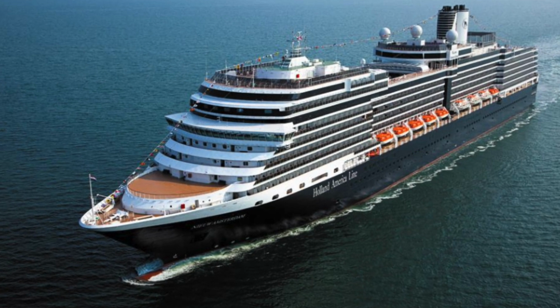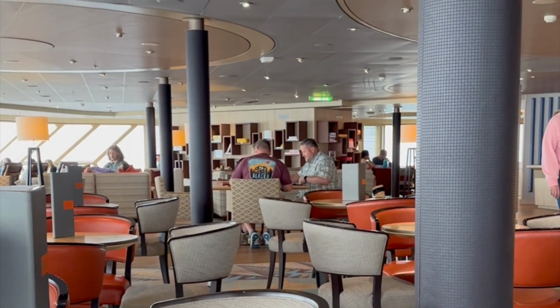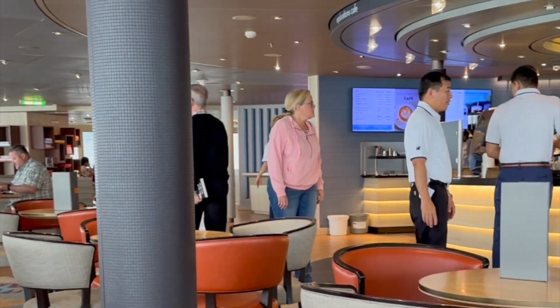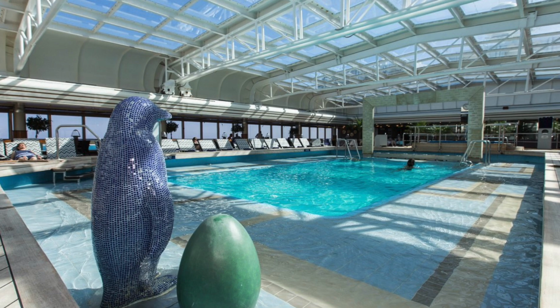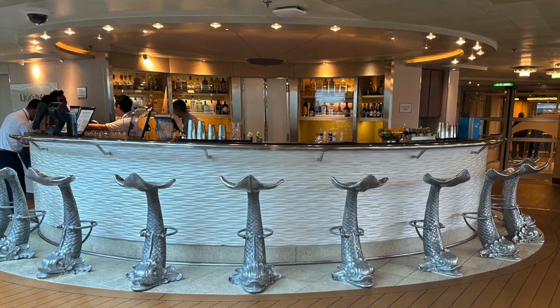Compared to the sizes of today's mega cruise ships, the Nieuw Amsterdam is a mid-size ship, accommodating around 2,100 guests and a devoted crew of nearly 850. But as the saying goes, good things come in small packages, and the Nieuw Amsterdam is no exception.